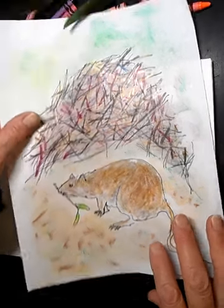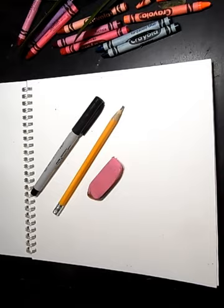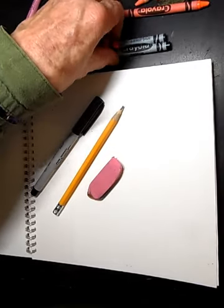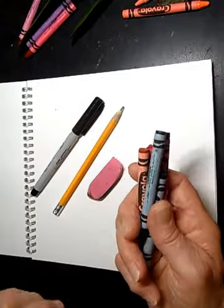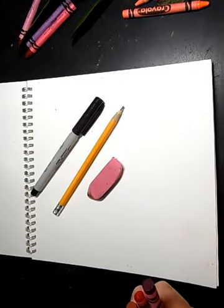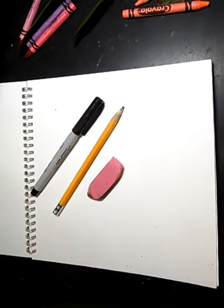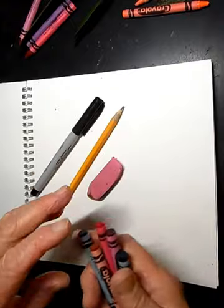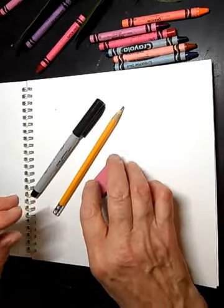So what you're going to need today is a piece of paper. You're going to need an eraser, a pencil, and a Sharpie if you have one. And we're going to be using crayons for our color. You absolutely don't have to. You could use colored pencils. I have watercolor pencils. You could use those too, or even just watercolors. But I'm going to be doing the crayons because most people have those at home.